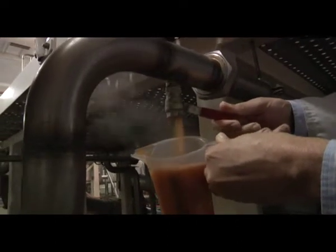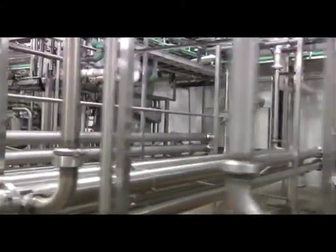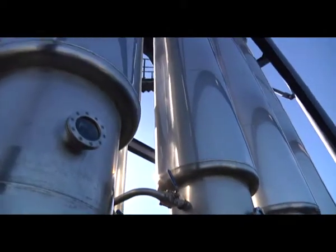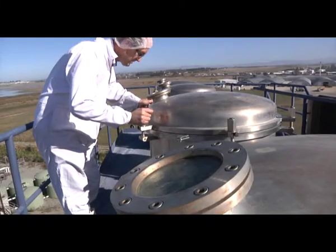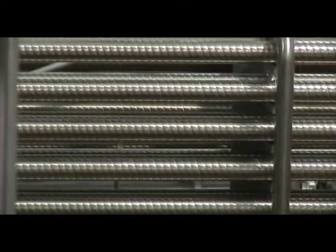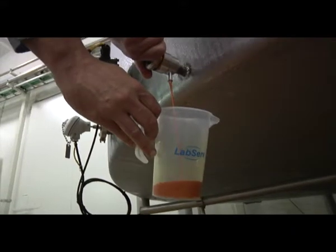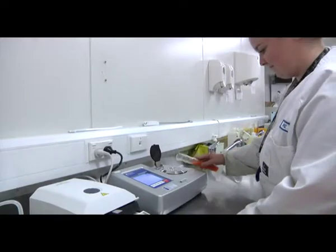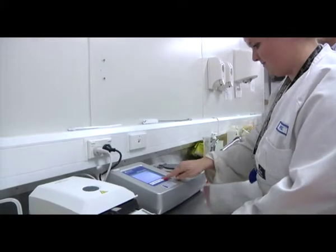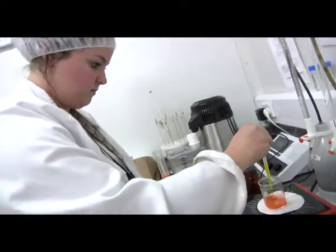Before the juice can be packaged, it undergoes a further reduction process to become a concentrate. The excess water is removed in fractional reduction columns that concentrate the juice in several stages. When this is complete, the juice is pasteurized, ready for packaging. Throughout the process, the juice undergoes several stages of testing to ensure it meets the standards required of the finest juice concentrate available.